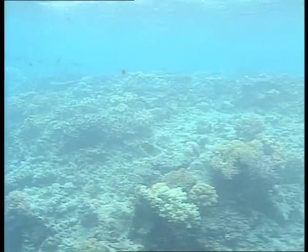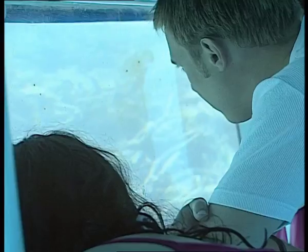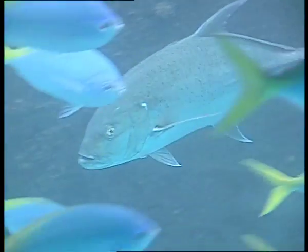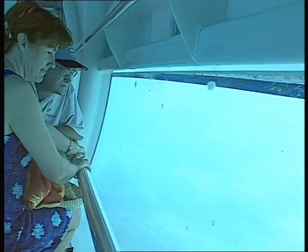Tourists without a diving certificate shouldn't miss the chance to take a trip in a glass-bottom boat. Myriad schools of beautifully coloured fish of all sizes swim right next to the windows of the boat and look like they couldn't care less that they are being observed.